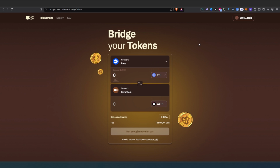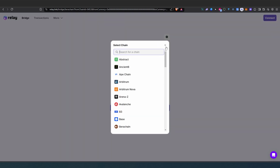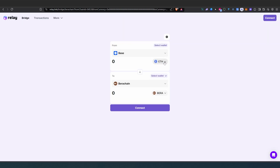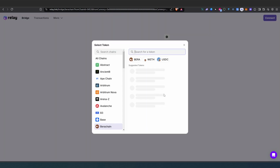However, if you don't want to use their bridge, let's say for example you only need BeraChain tokens in your wallet because you're trying to mint something that's gonna require BeraChain, which you can do. You can go to relay.link, connect your wallet, and this bridge actually offers BeraChain. So what you do, let's say Base, or choose any other chains that are available over here, choose that, set what you're going to be sending, and in my case, let's say Ethereum, BeraChain token in here, you just choose that, and then what would you like to receive?